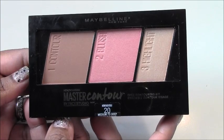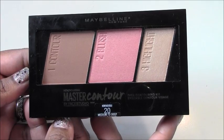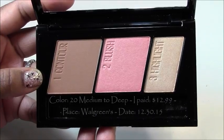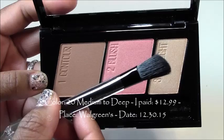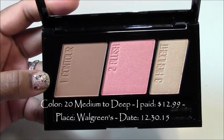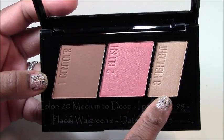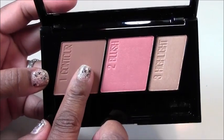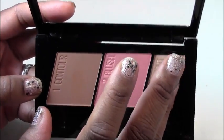So the next palette is the Maybelline New York Master Contour Face Contouring Kit. I have it in the color medium to deep 20. So this is what the palette looks like, and in the palette you get this little angled brush. I never use the applicator brushes, but it's nice to have that in there. You get the contour color, the blush, and then the highlight color. So 1, 2, and 3. So let's see how these swatch. They're soft. Yeah, they're soft.